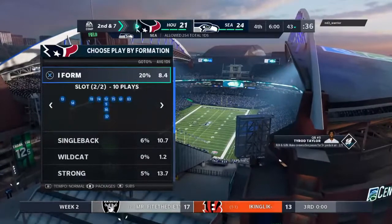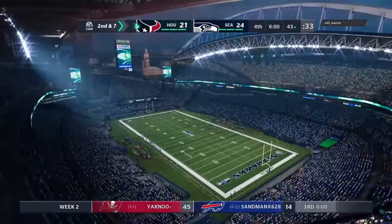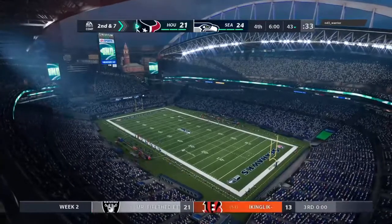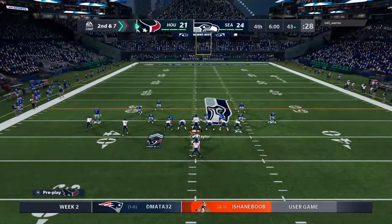Back now in Seattle, Washington. It's been a very hotly contested game to this point. Just a field goal separating these two teams as we get set for the fourth quarter. Three yards on that last carry. Here's 2nd and 7.